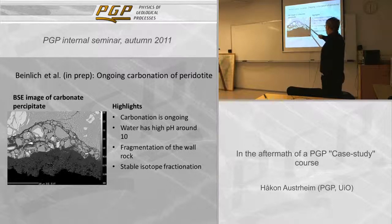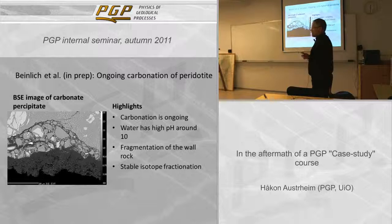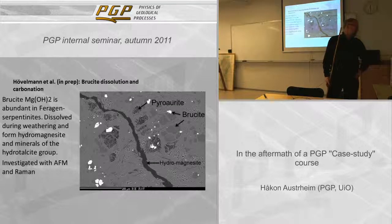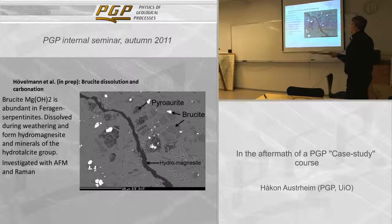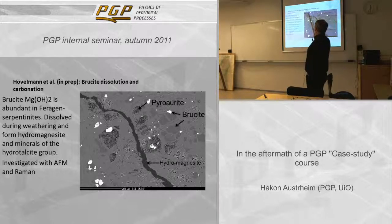The fragmentation I already mentioned, and he has also done the stable isotope work to show that these are almost surface processes that go on. But how do we get this high pH? This is probably required to carbonate the rock, and this is then the basis for another paper by Jørn. It is on brucite dissolution and carbonatization.